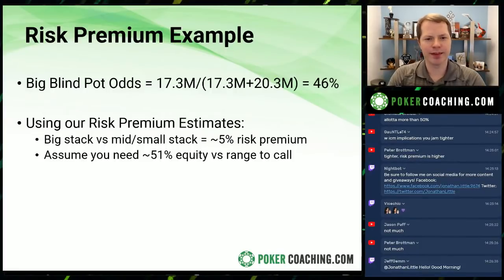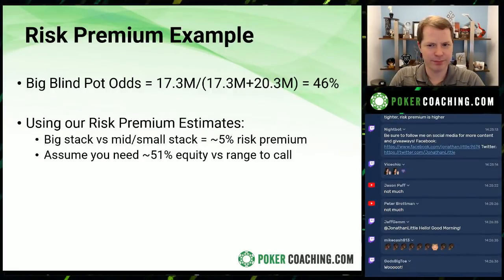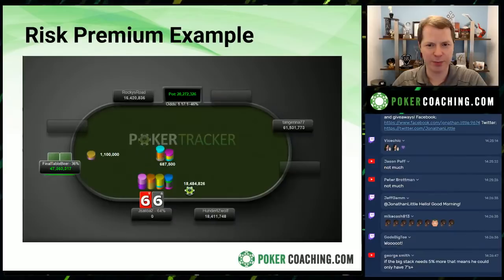So, in this scenario, how much equity does the opponent need to call? Well, in this situation, the big blind's pot odds are 17.3 million divided by the 17.3 million plus 20.3 million.